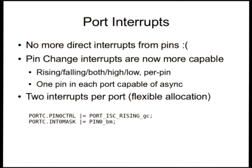Thankfully, the port interrupts, while they are grouped like they are on a Mega, each pin has its own sense mode, so you can more clearly get an interrupt only on rising edges, only on falling edges, and so forth, which is quite a bit nicer. And to overcome the fact that you've no longer got the hardware direct interrupts anymore, you get two interrupts per port and you can allocate them as you see fit. So you can actually get pretty close to the equivalent of a direct interrupt. It's not actually that bad, but at least the pin change interrupts have been made a lot better because I hated them.